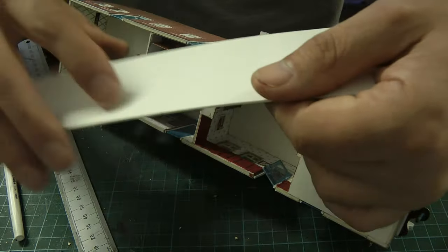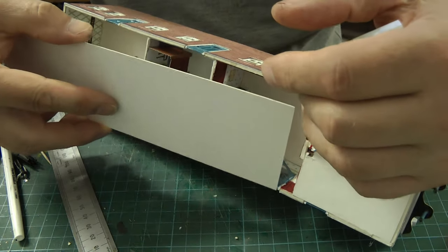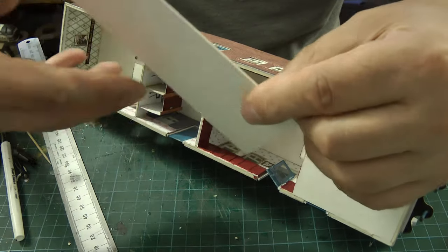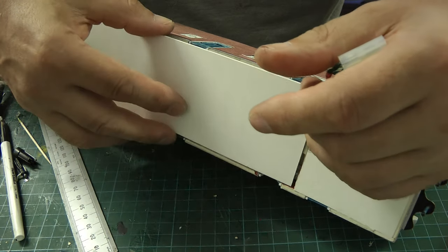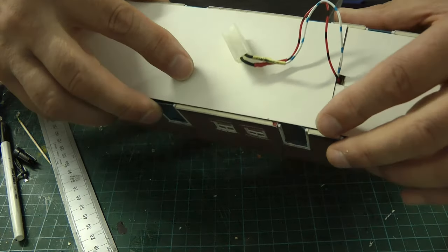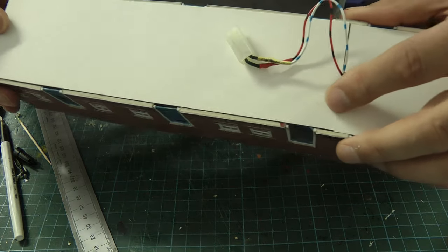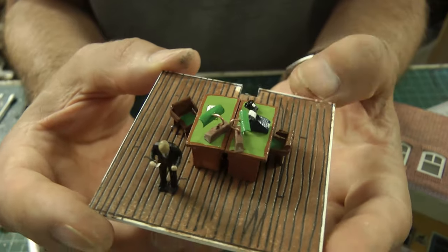And what we do then with this piece, the other half of the floor, we shall just offer that up in the same way, and we should have a nice fitting joint all the way through. And this is what's going to look like inside the ticket office.